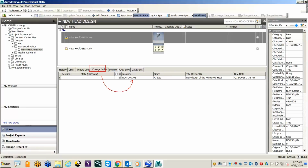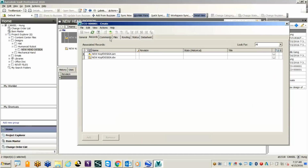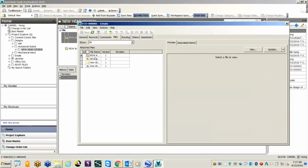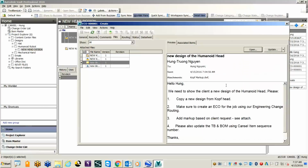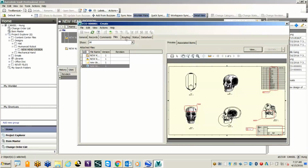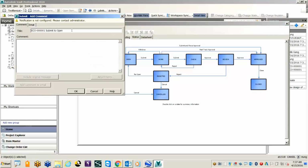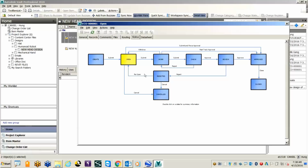To double check, just simply double click on that. Now on the ECO one, under the file, we see four files that are actually attached: two new designs with the drawing and the markup from Sally. The status now needs to be open and sent straight to Matt, the manager, so Matt can approve the process. So Hung just copies and submits the process onto Matt the manager so that he can approve the process of the engineering change. His job is done; there is nothing more he is able to do with the ECO.